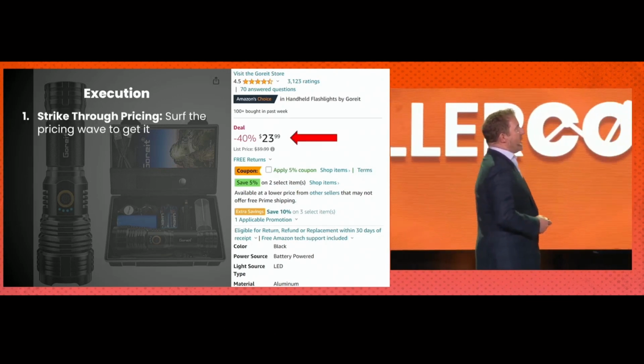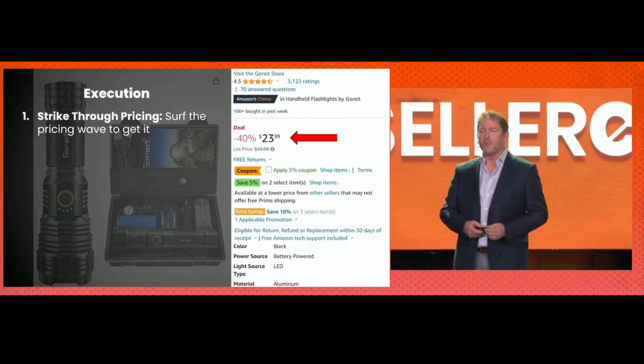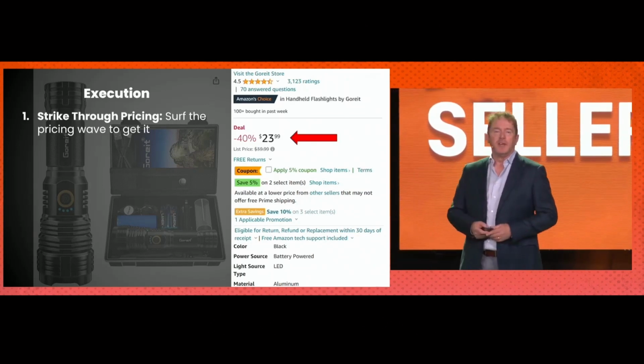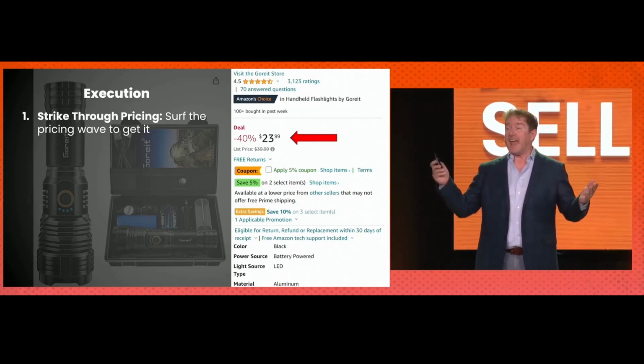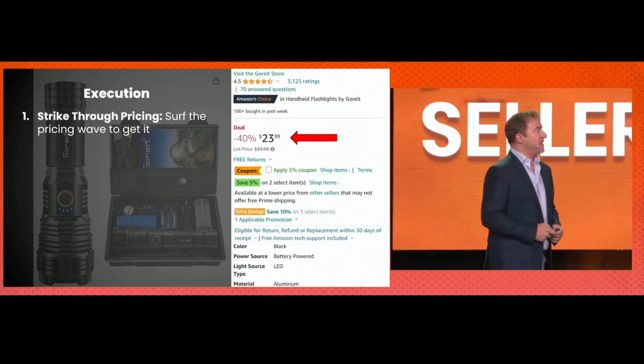Step one is to use what we talked about in the very first part of this and get your strike-through pricing. That should take a day or two. My hope is that probably 80% of the people in this room, that would work for. If you already have strike-through pricing, then you don't have to go through this process. You can just go right to the next step.